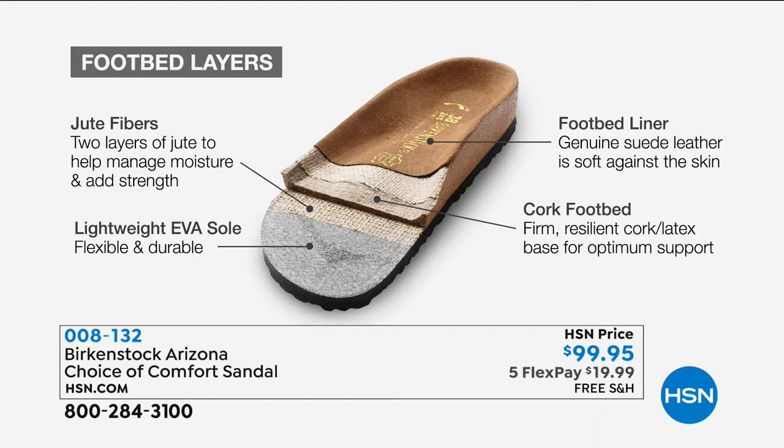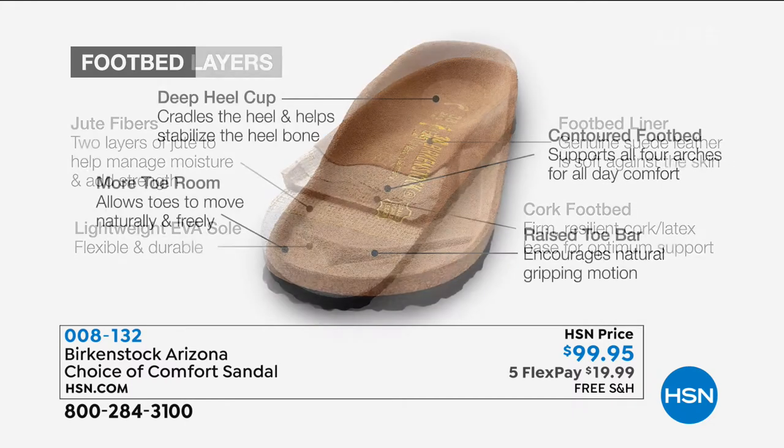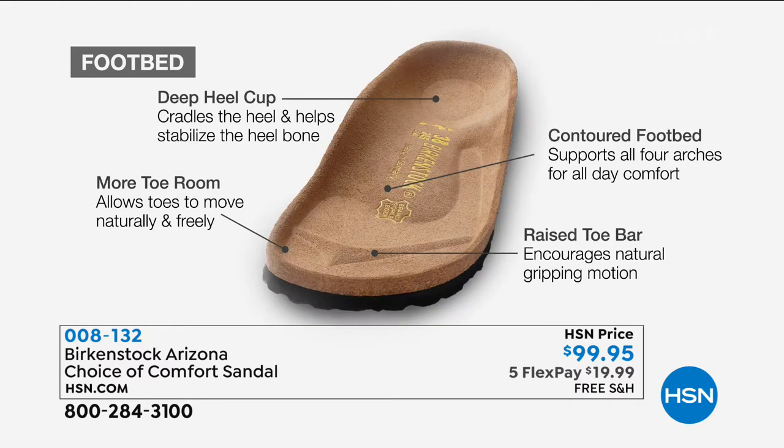Every Birkenstock sandal has this footbed. So it's really about that deep heel cup, which is going to stabilize your heel and keep it in place. Then the contoured footbed, that is going to support the arches of your feet. Then you're gonna have the wide toe box, which allows your toes to really kind of move freely. So they're not pinching, they're not stuck. And then there's a toe bar. So when you walk, what happens is your toes naturally grip. And so that's gonna create circulation.